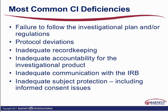So the most common clinical investigator deficiencies are listed here in the order in which they are found. This list and the order has not changed in about 7 years. And even though these are the FDA findings, they are very similar to what we find in Europe and in Canada. It used to always be informed consent as the first thing. And then about 7 years ago, things flipped. Informed consent is still on there, about number six. But what has taken its place is failure to follow the investigational plan, failure to follow the protocol.